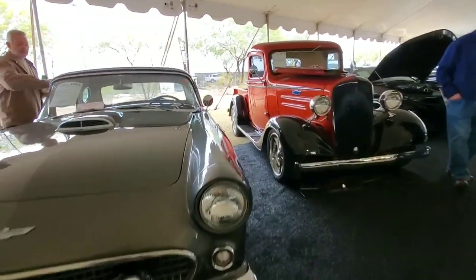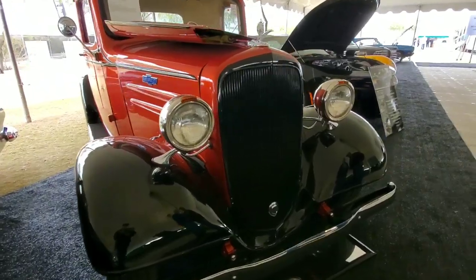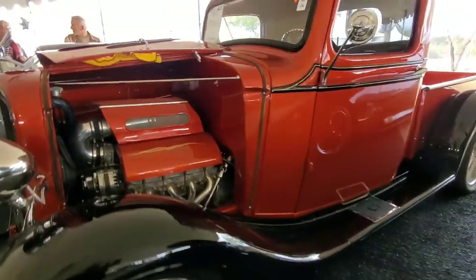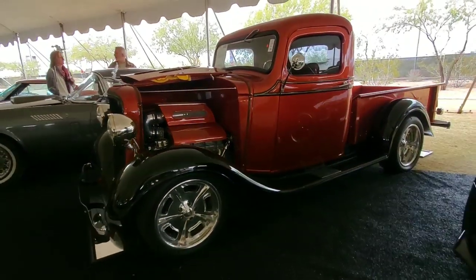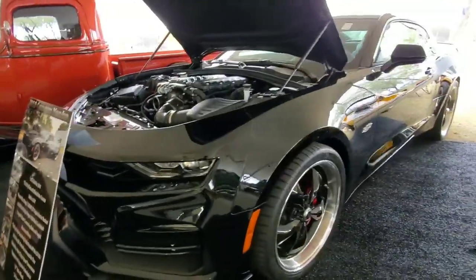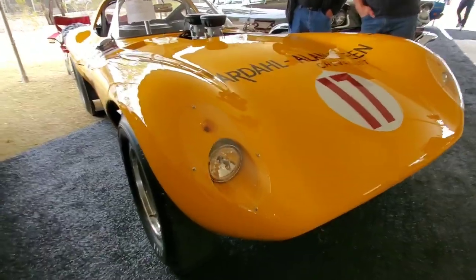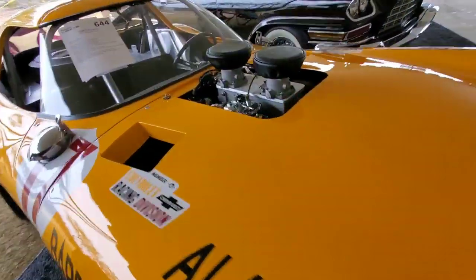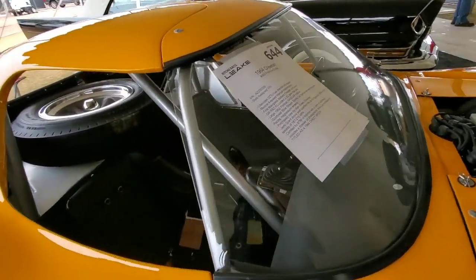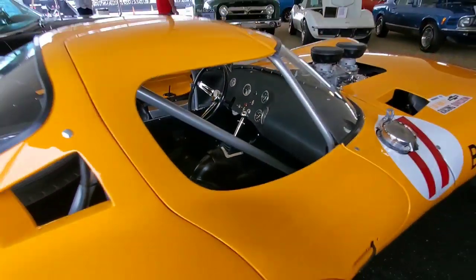T-Bird. Little Chevrolet pickup truck, 1936 Chevy. Yeah, custom covered motor. 2019 Stage 2 Yenko. Man, look at this, racing car, number 17. 64 Cheetah, Chevrolet 327 fuel injected V8. That's pretty cool, huh?